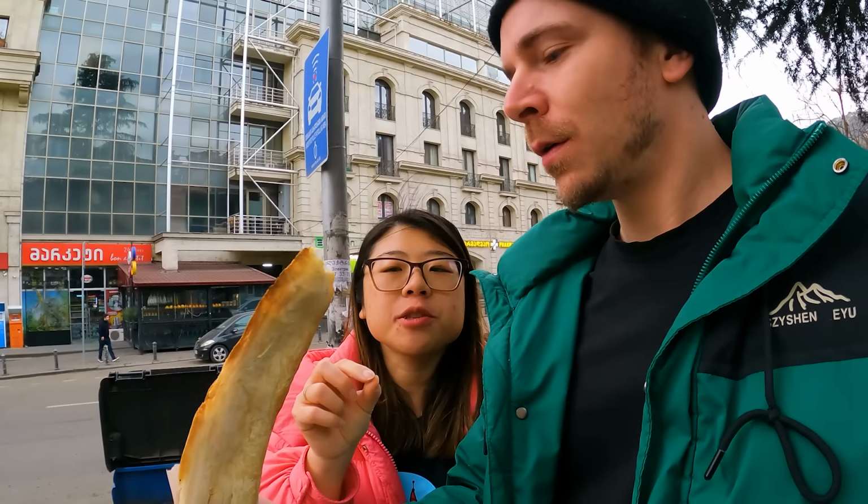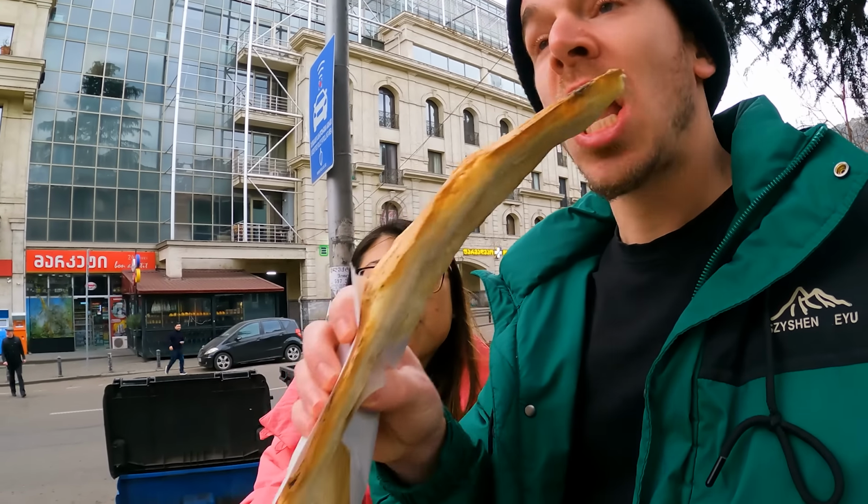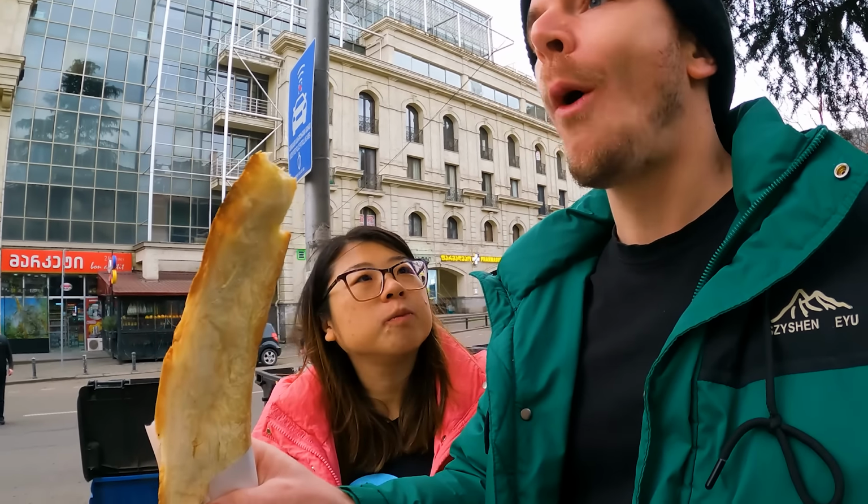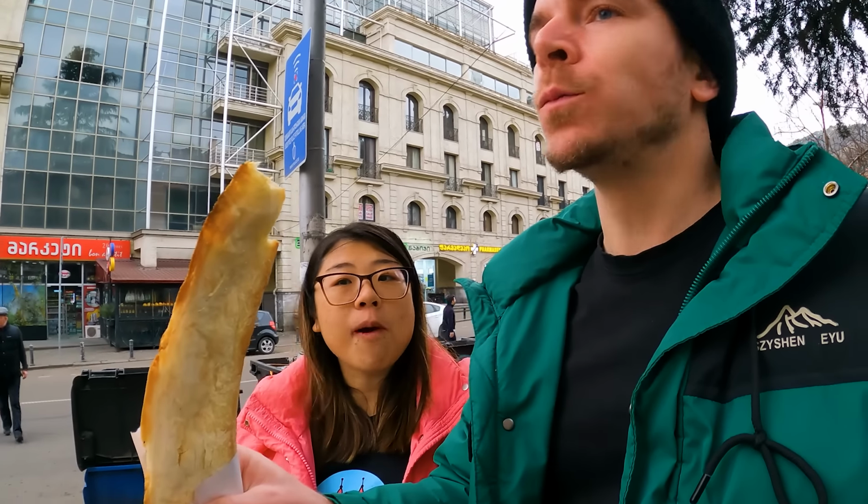So nice bread. You got a good balance of softness, chewiness, and crunchiness. And a bit salty. A bit salty and the smoky flavor from the oven, I guess. It's good. I like fresh bread.